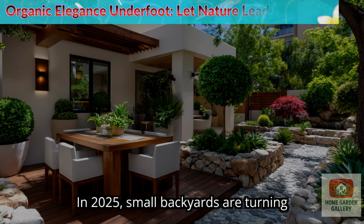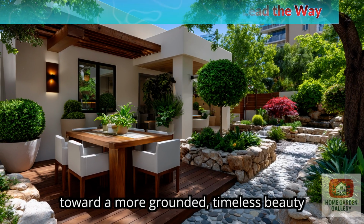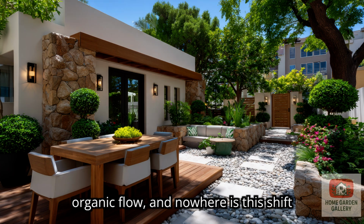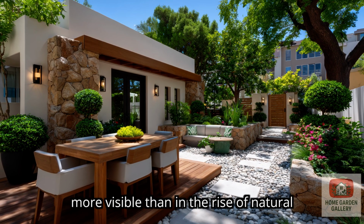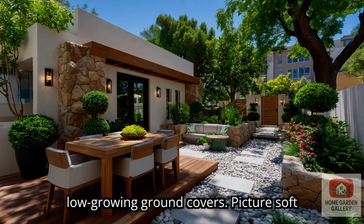In 2025, small backyards are turning toward a more grounded, timeless beauty, literally. The era of forced symmetry and sterile hardscaping is giving way to organic flow, and nowhere is this shift more visible than in the rise of natural stone pathways paired with soft, low-growing ground covers.